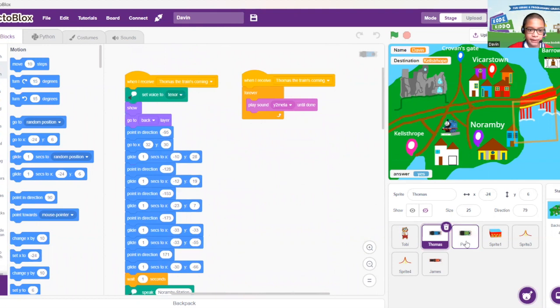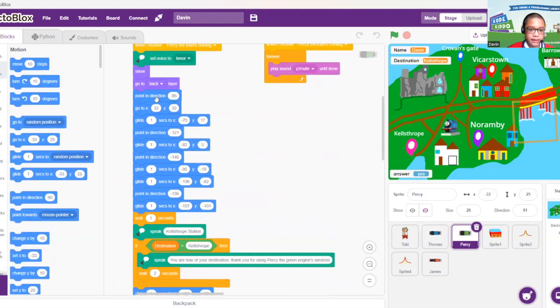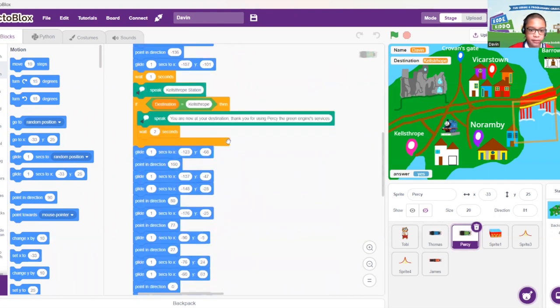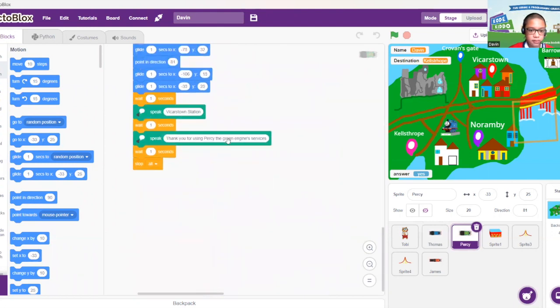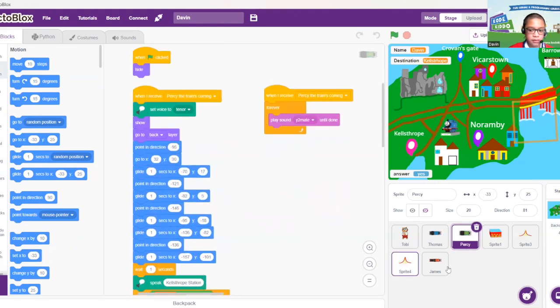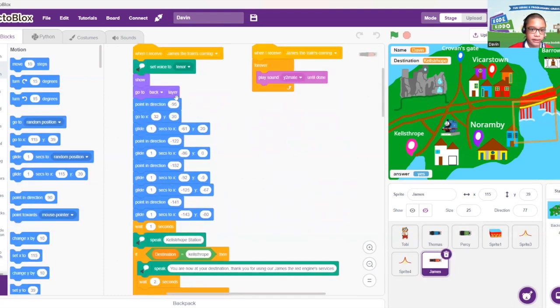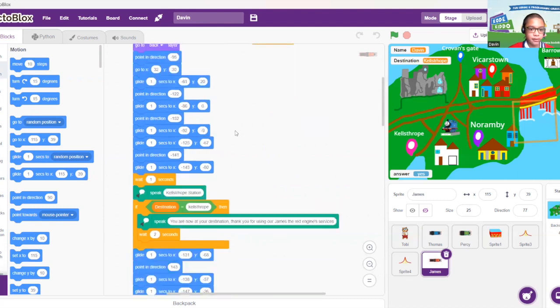Here's the code for Percy the train. As you can see, it is the same as Thomas's code. Here's the code for James the train. As you can see, it is also the same as Thomas and Percy's code.